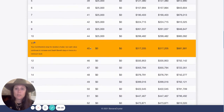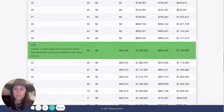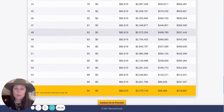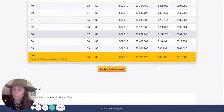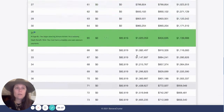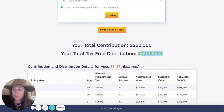Scrolling down into the ledger, just showing you here where I stopped after 10 years and structurally reduced down the death benefit because I'm not contributing any longer. And then if we go even further down, you see here where I start to take about an $82,000 tax-free income for me and my family in my retirement years. I do that all the way down, I believe, to age 90. Pardon me, I thought it was 85 earlier, but 90. So again, that represents that cumulative amount up here of nearly $2 million.